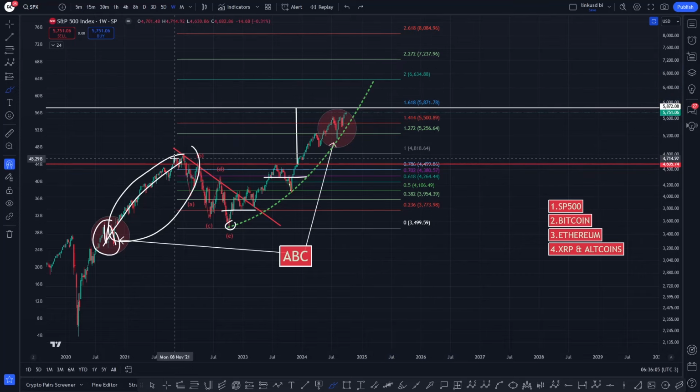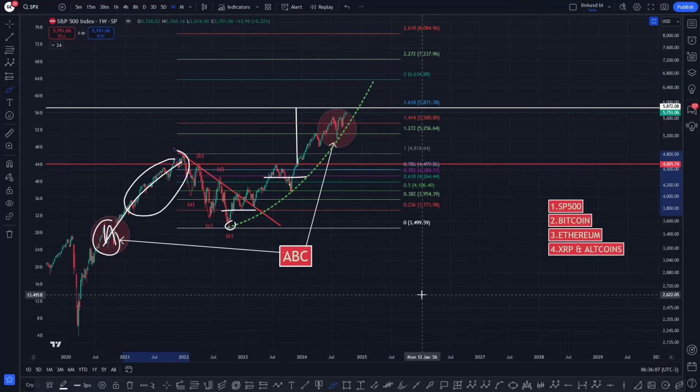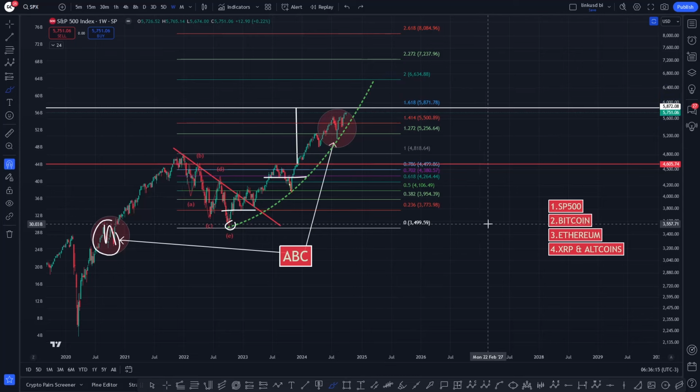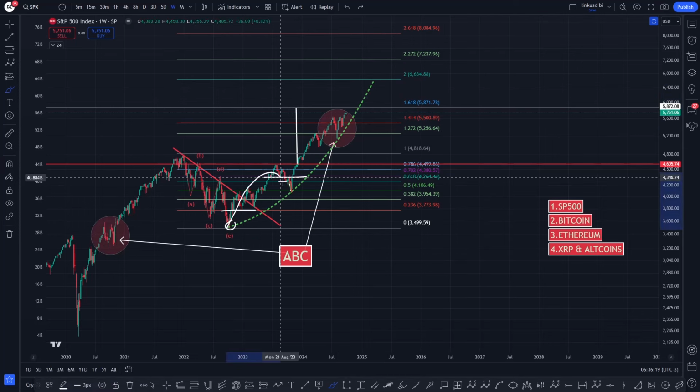So again, what happened here? Really simple. We saw altcoins, Bitcoin, Ethereum, XRP really take off. So this is what I'm looking at as equally another bit of confidence in this particular chart to my blow off top theory right now. So again, we'll keep an eye on this chart because this is a parabolic growth curve right now.